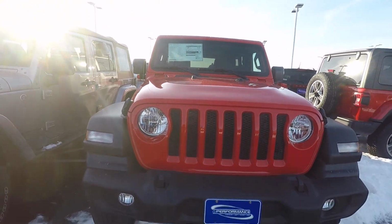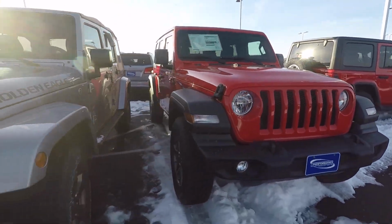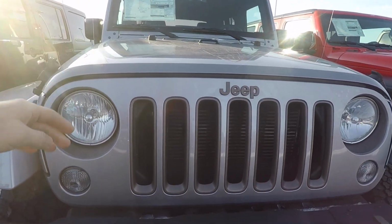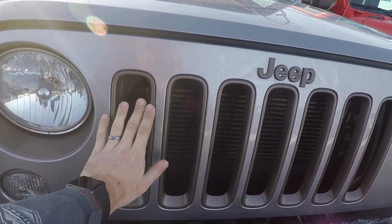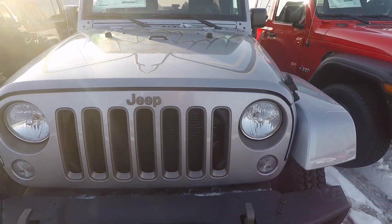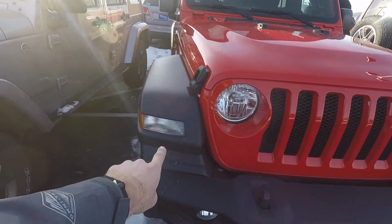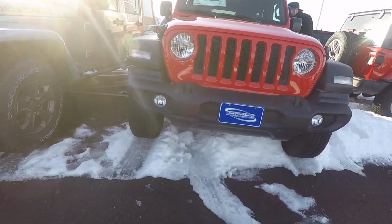So just to show you the difference, this is the JL and this is the JK. So you can see this one much more squared off, the headlight not bumping in, and you can see how thin these slots are. Jeep logo up on top. Also the turn signals down there on the bottom have now been moved to the fenders. You got the fogs inside the bumper.